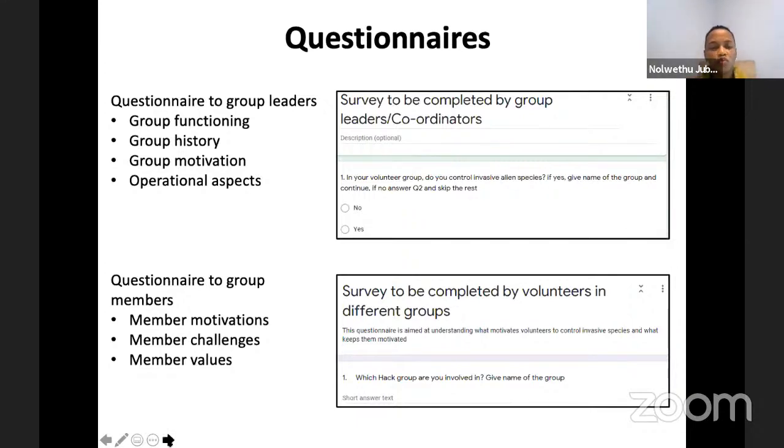So the whole aim of this questionnaire was to understand how the whole group functions, their motivations behind forming the group, and how the group operates, etc. The second questionnaire was directed at individuals who volunteered for these groups controlling invasive alien plant species. So this questionnaire was aimed at understanding their motivations for getting involved in invasive alien plant species management and their personal challenges. So both questionnaires contain both open and closed-ended questions, and the questionnaires were shared via emails.